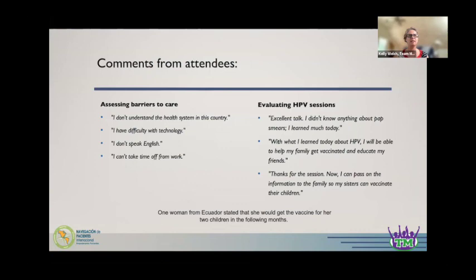At the end, we asked for additional comments, and these were some of the comments that were shared. Some highlight the barriers that we already discussed. I don't understand the health system in the US. I have difficulty with technology was an additional comment that probably fell into that other category, especially as medical appointments can be made online now. It can be really challenging if technology is a barrier. Of course, I don't speak English, which we saw from the barriers, and I can't take time off work.